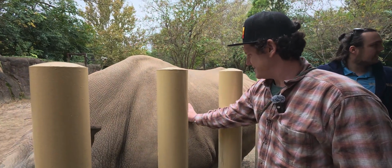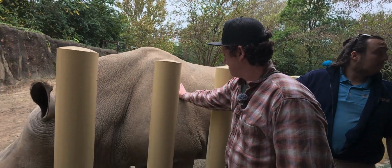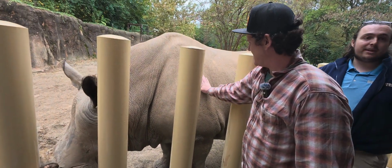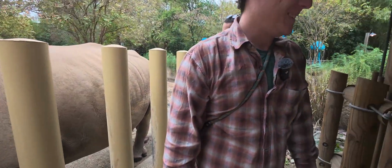Yeah, so they have very sensitive skin, like I said. So what they do is roll around in mud. In the hot summer, we make sure to maintain a couple of mud wallows out here for them. That was so cool. That is crazy.